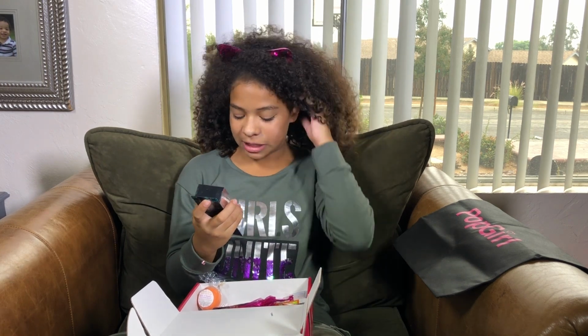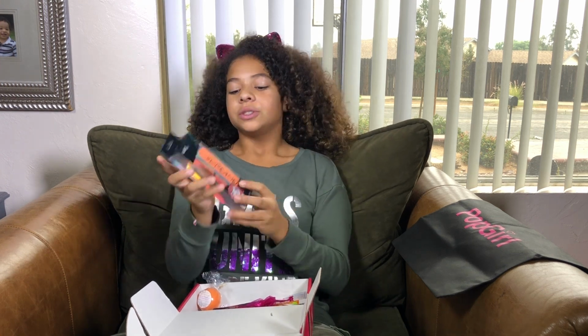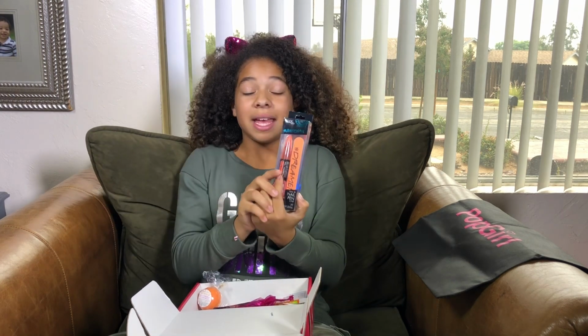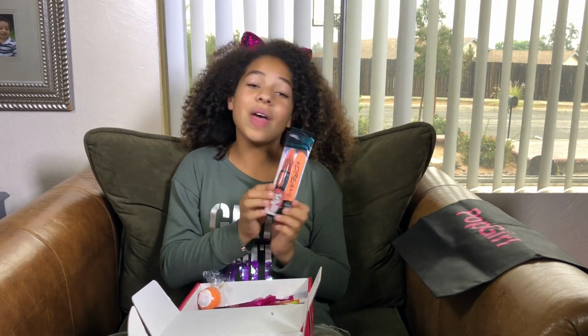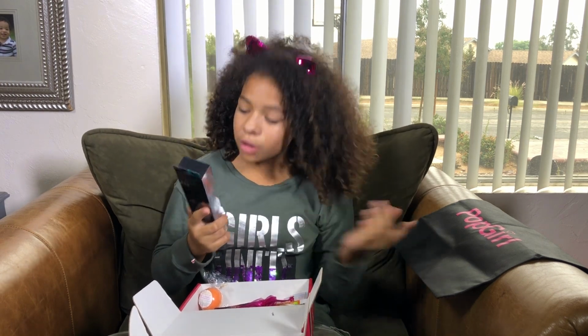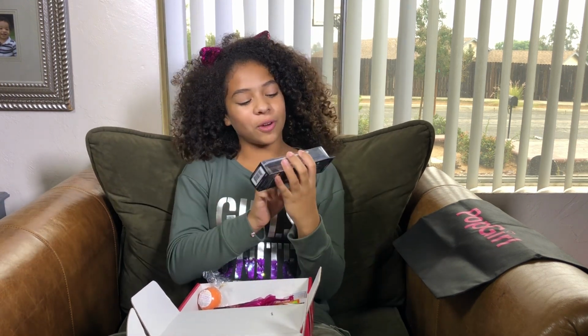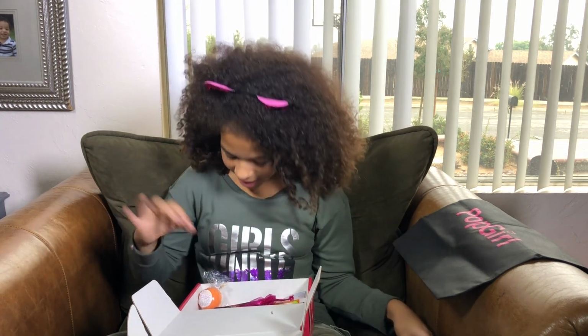So, this is by Alex Spa. It says, hashtag just be you, and it's a dual tip nail pen and file. What you do is you paint your nails normally without the nail pen. Then, after you're done and it dries, you use the nail pen to do designs on it, which is super cool. And then it comes with a cute little file that says hashtag dreamer.